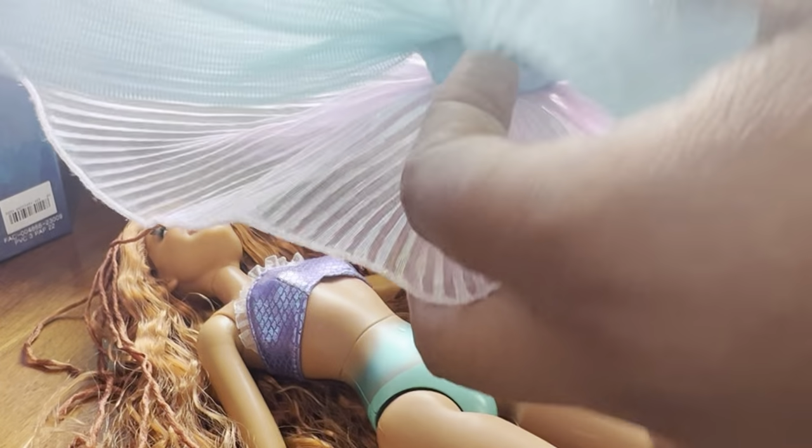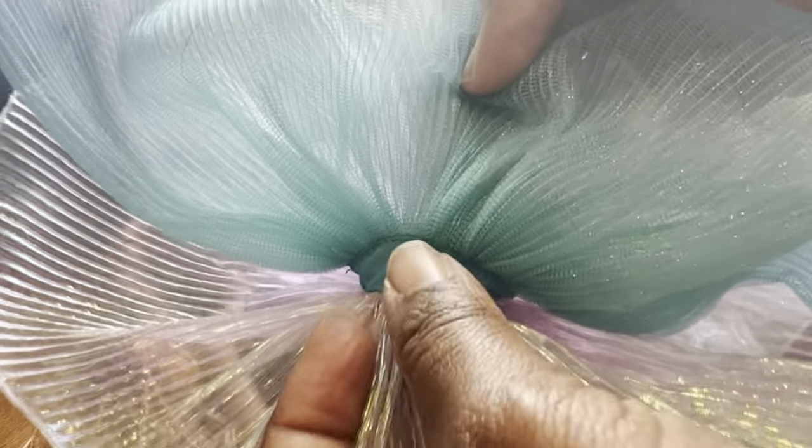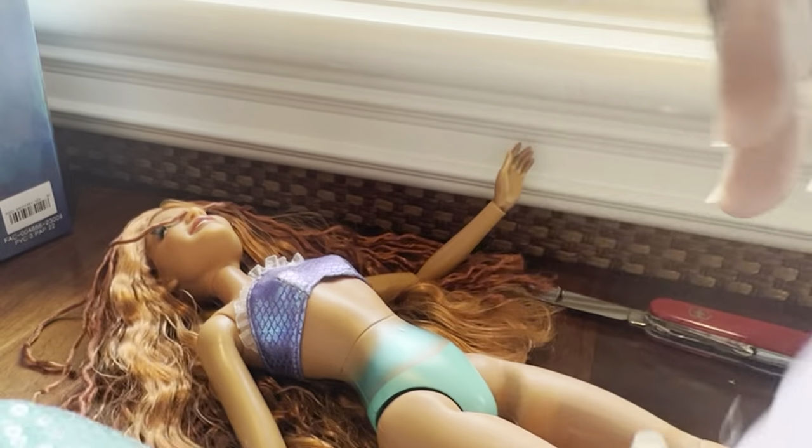And this is her fin, the bottom of the fin that I showed earlier. Let's see. Yeah, you can't separate it. Like her toes, doesn't look like her toes stick out. So it's just like one little pouch. There's no opening at the bottom, as you can see. It's beautiful.